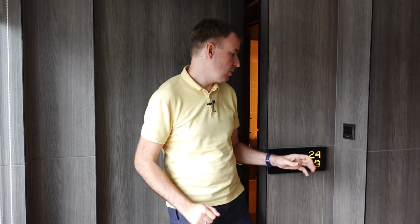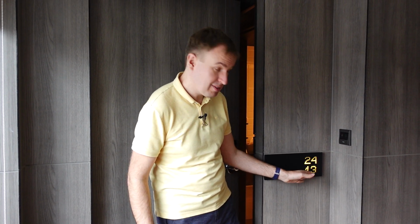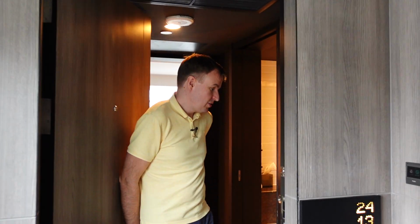Today we are in Bangkok and trying out DoubleTree by Hilton Ploenchit and one of the king premium rooms. There are four different layouts of this room: 01, 02 and 03. We are checking out 13 on the 24th floor, so room 2413. Come on in and see how this room looks.